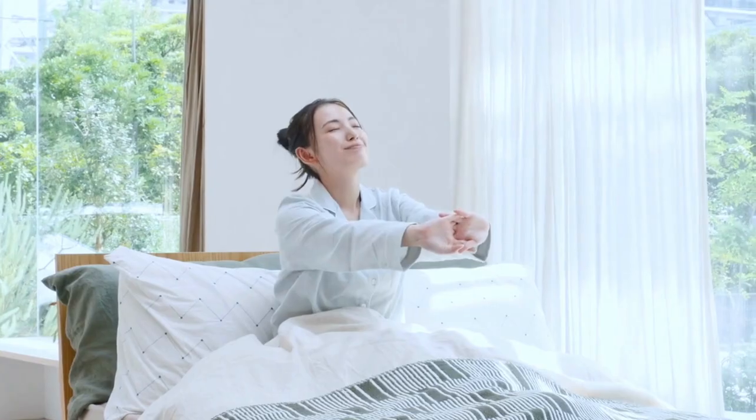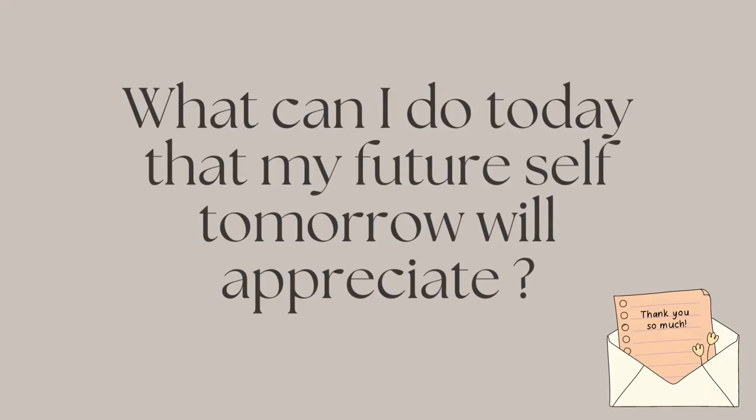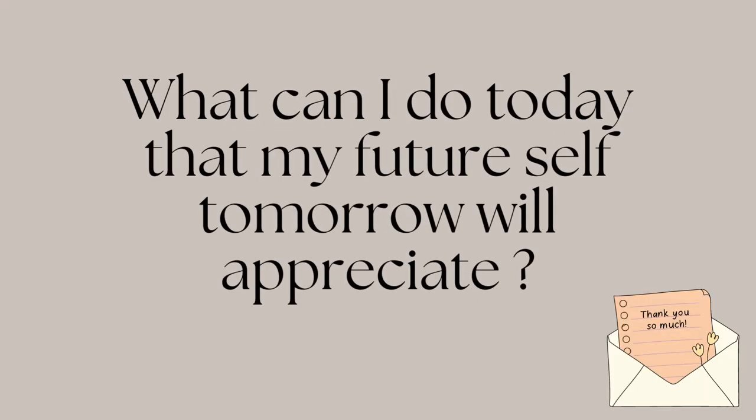So to take 10 minutes to tidy up at night seems pretty fair because that's about 1% of our waking hours. 1.04% to be exact if we're on an 8-hour sleeping schedule. And it makes the day better for ourselves the next day. I sometimes try to think, what can I do today that my future self tomorrow will appreciate? And then I do it without much more thought, and I think that this has helped me a lot.